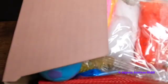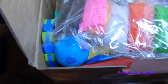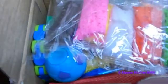Let's see. So, just the first impression. That's what we have right at the top. But I'm going to start taking things out. And at the end, not the links, but before that, I'm also going to show off some 3D printed Stim toys that my partner made for me. But let's get to the unboxing.